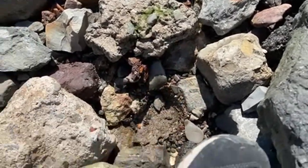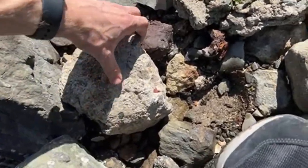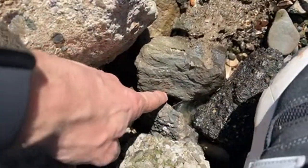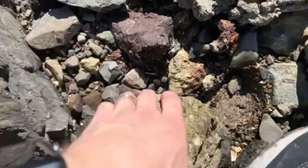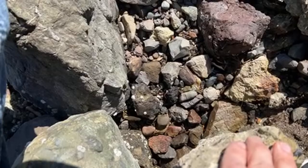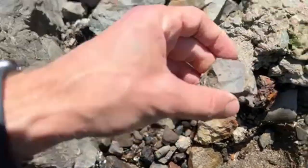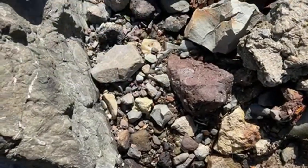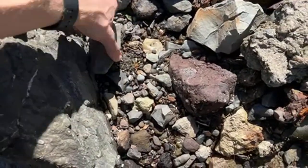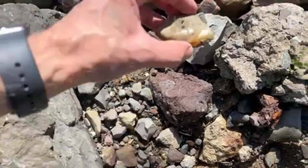Keep coming back to the same spot accidentally. Must mean there's something hiding in here. Some more beach, fresh glass. But I keep accidentally coming to this same spot. I'm sorry, little isopods. I keep ruining your little homes.